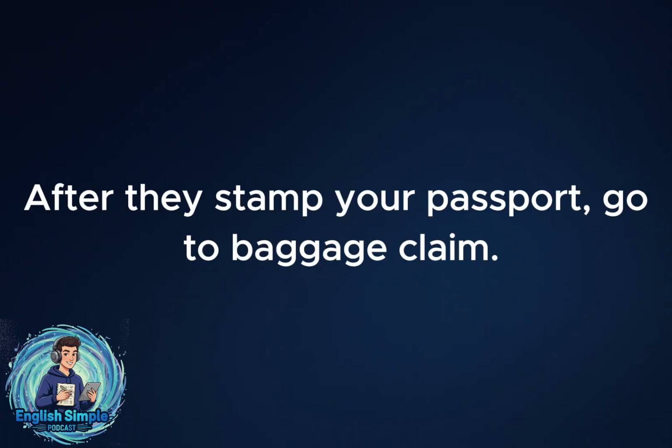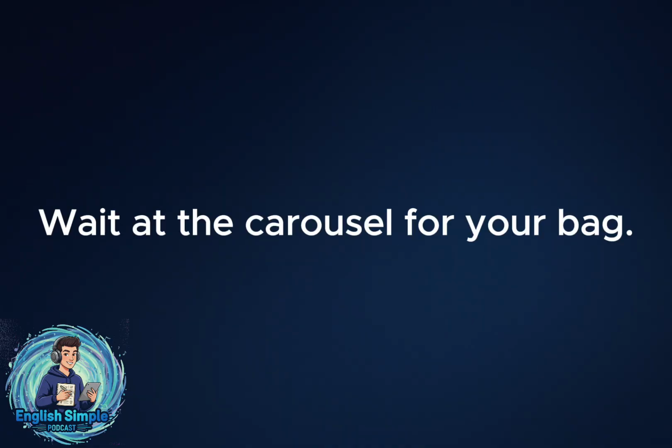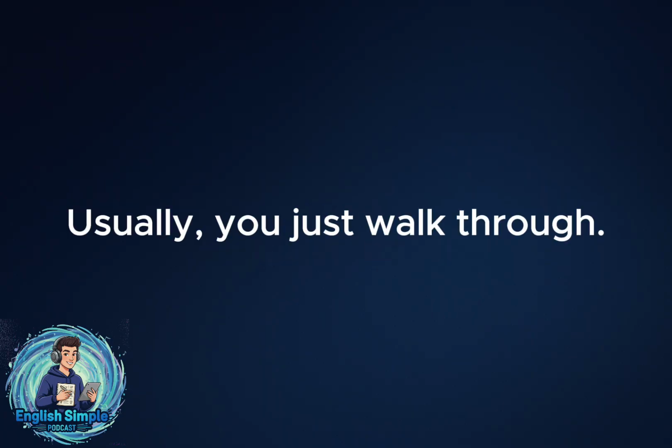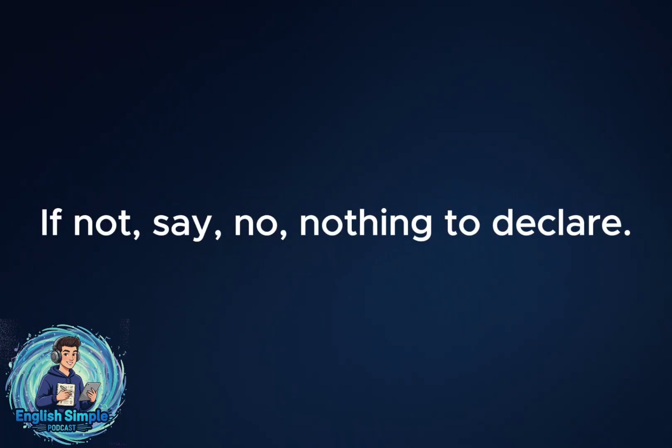After they stamp your passport, go to baggage claim. Look for your flight number on the screens. Wait at the carousel for your bag. Once you have your bag, go through customs. They check if you're bringing anything illegal. Usually, you just walk through. Sometimes they ask, "Do you have anything to declare?" If not, say, "No, nothing to declare."